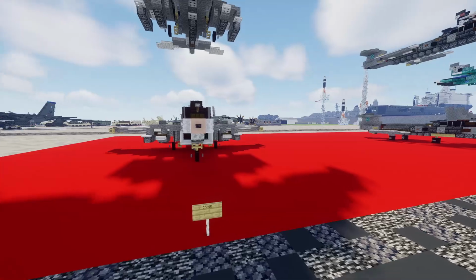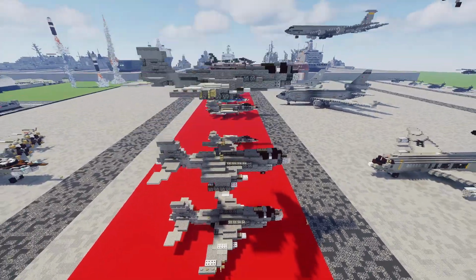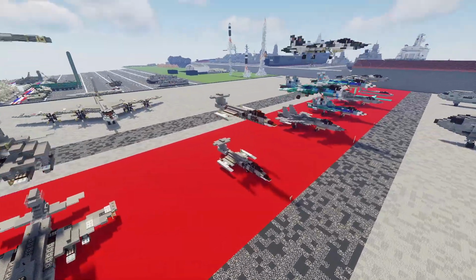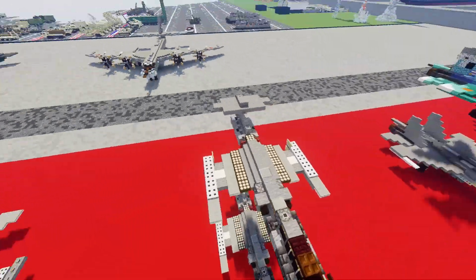And this one is the EA-6B Prowler, electronic warfare aircraft. Then here, the F-104, used in the Cold War. It has a pretty iconic look to it.